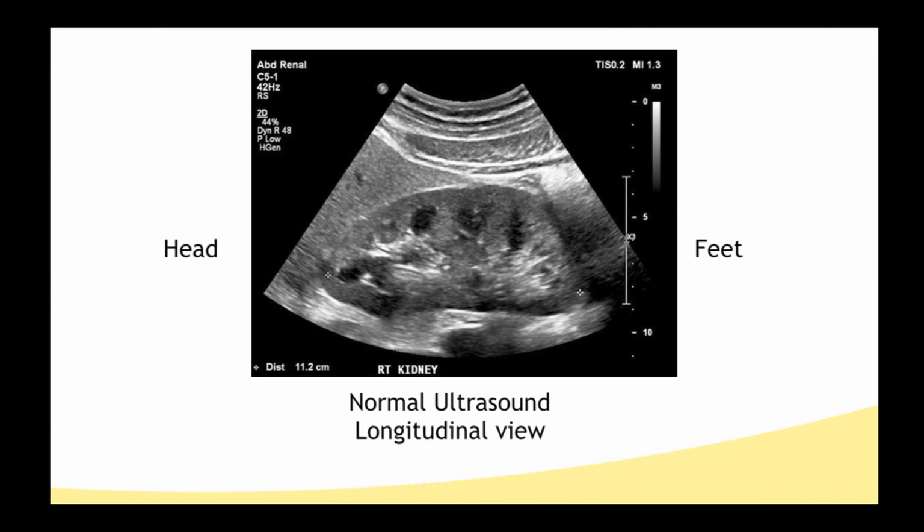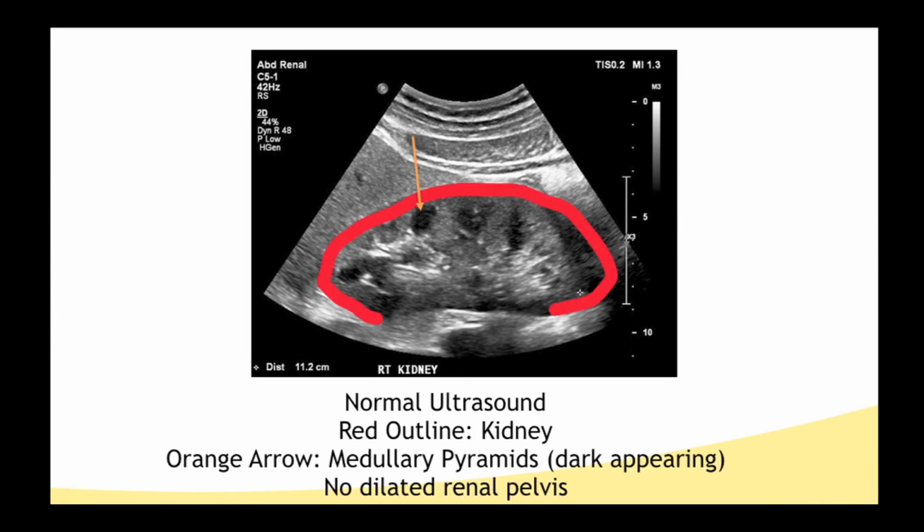You'll see your pyramids. This is a hydronephrotic kidney. This is about moderate hydronephrosis, and you don't see the medullary pyramids so well on this. You see them best in newborns. By the time you're older, they don't tend to show up quite as well. But you see this big black lake in the center that's got that same shape. Again, the calyces coming down to the renal pelvis.